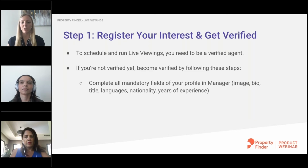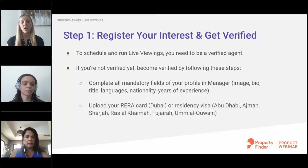And simply, that's going to be completing all the mandatory fields of your profile in the Manager tool. So this includes things like your image, your biography, title, languages, etc., so that we have a very full picture of who you are. And the second thing will be to upload your RERA card if you're based in Dubai, or your residency visa if you're based anywhere else in the Emirates. Once you've done that, it will be submitted for approval. And on receiving that application, our team will review it and we'll get back to you as soon as possible to confirm that you have been verified.